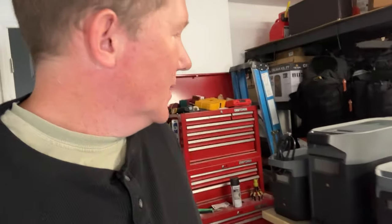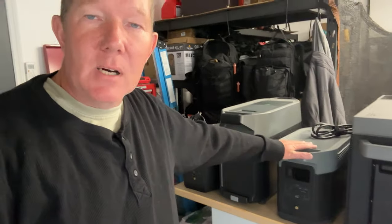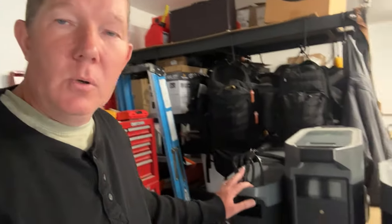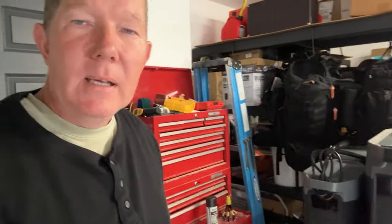Now we've got some other products from ECOFLOW. We've got the brand new Delta 2 Max right here. That goes on our kitchen counter and it powers our microwave, our frying pans and other kitchen appliances so we can continue to cook food. We've got the Delta 2 over here and the Delta 2 extra battery. That's perfect for powering our television, our Wi-Fi modem, the cable modem, and even our security cameras so we can keep an eye on what's going on around our home when things start to get really bad.